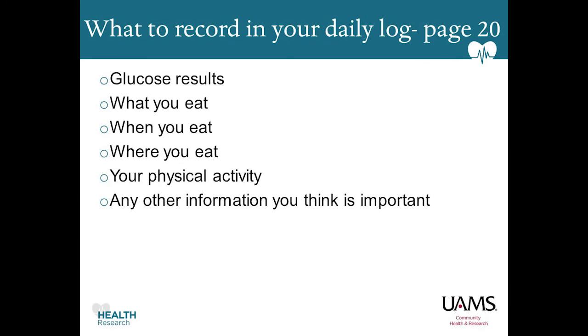Welcome back. Now we need to talk about your daily log. If you look on page 20 in your book, your daily log shows you your glucose results, as well as what you eat, when you eat, where you eat, your physical activity, and any other information you think is important. At this time, please get out your daily log and let's take a look at it, because we're going to use the daily log for the next week.